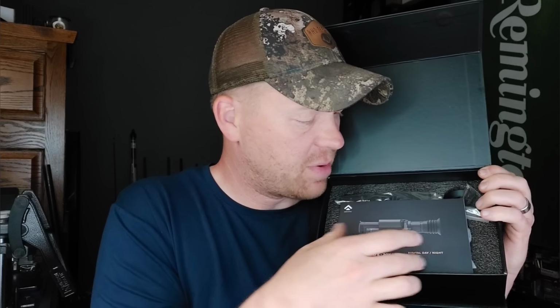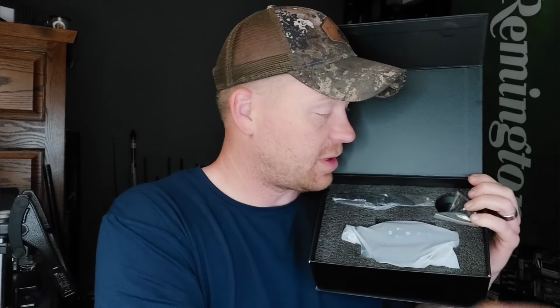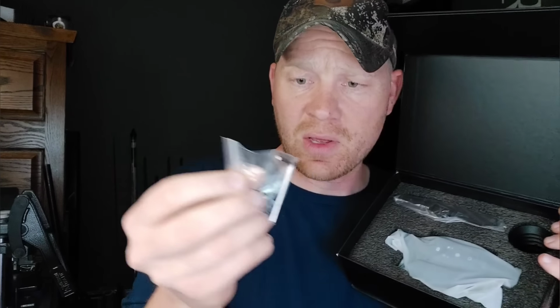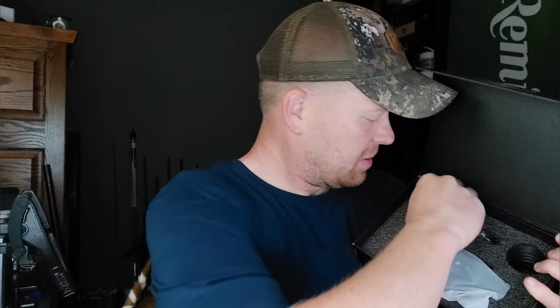They put that in with everything. That's just like a little microfiber rag to clean the lenses. So Zulus, I assume that's how you say it. Zulus HD 5-20 power LRF digital daytime nighttime scope. This owner's manual, we'll look a little bit more detail about that. We've got some screws and an Allen key in this bag. Have a 0 MOA mount right here. Came in the box.